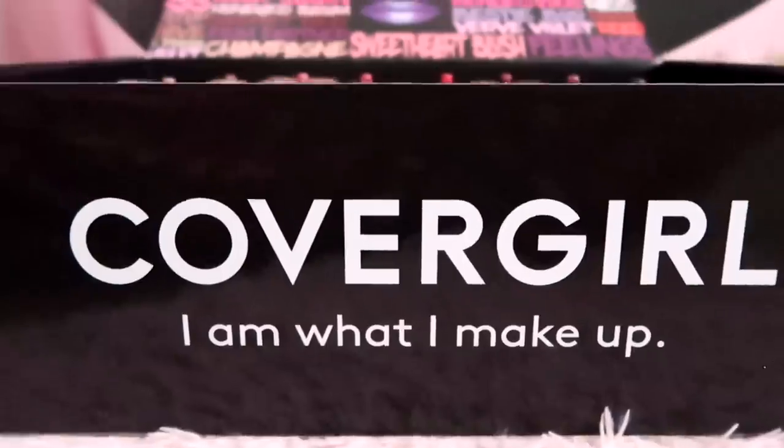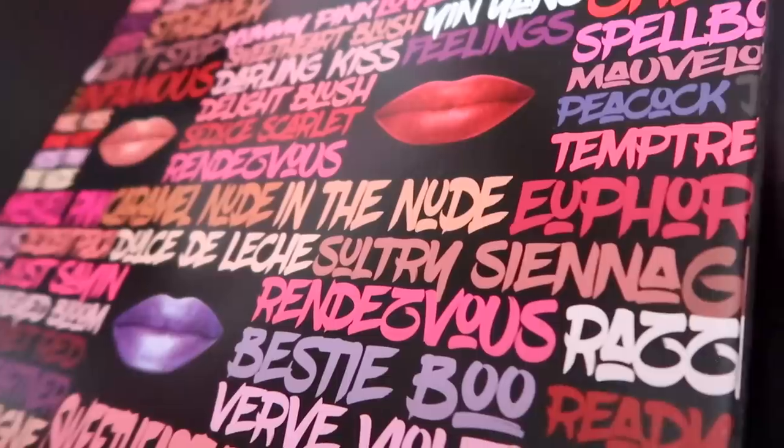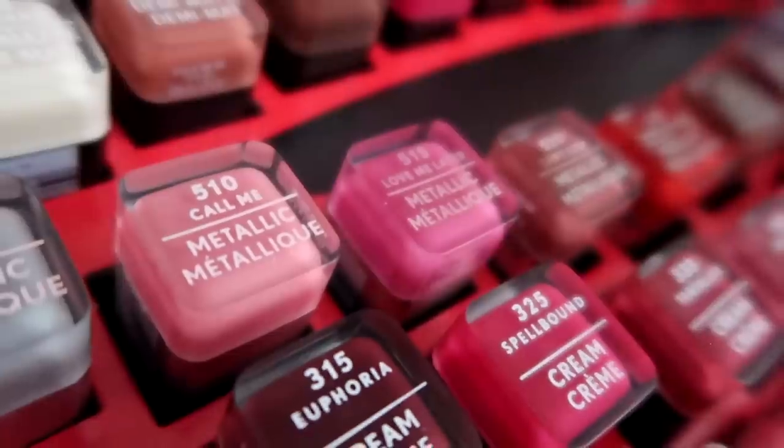Review time. This is the new Covergirl Exhibitionist Lipstick Collection. It has 48 shades, which I'm gonna swatch all of them for you in just a second. They come in cream, metallic, and demi-matte finishes. Ooh, I can't wait to see how these all look. Let's swatch it up. Alexa, beauty mode, activate.